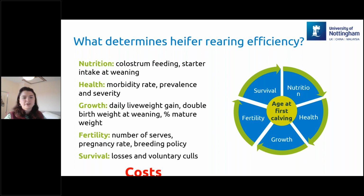Looking at age at first calving, it is a big contributor to rearing costs. And when looking at heifer rearing efficiency, I would want to look at what age and live weight your heifers are calving at first. This isn't to say that these drivers aren't important, because they very much are, and they will help to contribute towards calving at the correct age. So next slide, please.